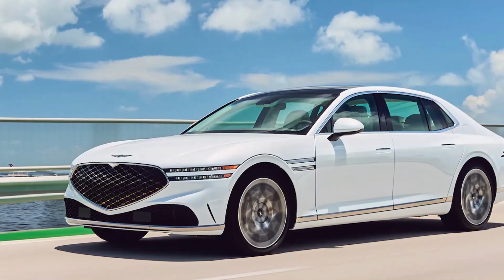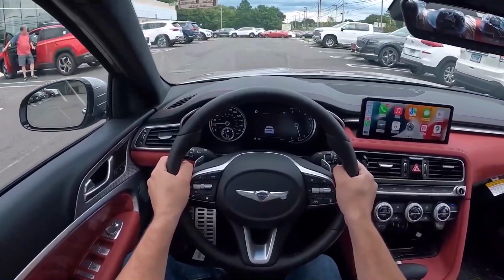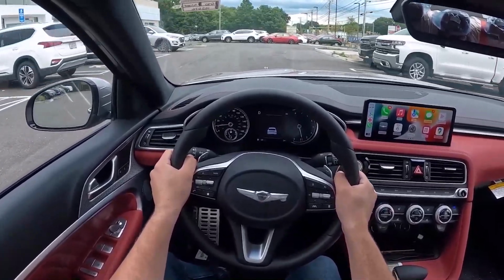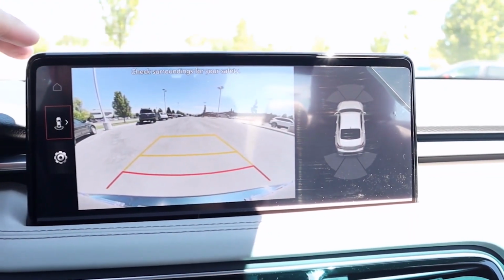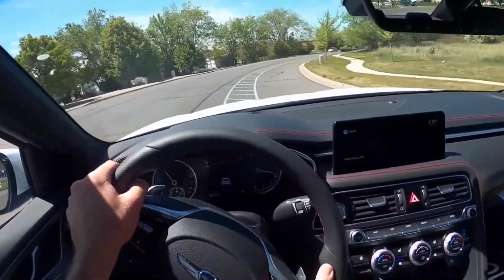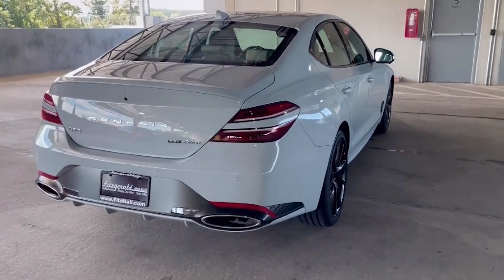You sit quite low down, yet still get a great view out at junctions, thanks to slim windscreen pillars. Over-the-shoulder visibility isn't as good as it is in the Audi A4 though, so you'll be grateful for that blind spot monitoring. Front and rear parking sensors and a rear view camera are standard on all versions.